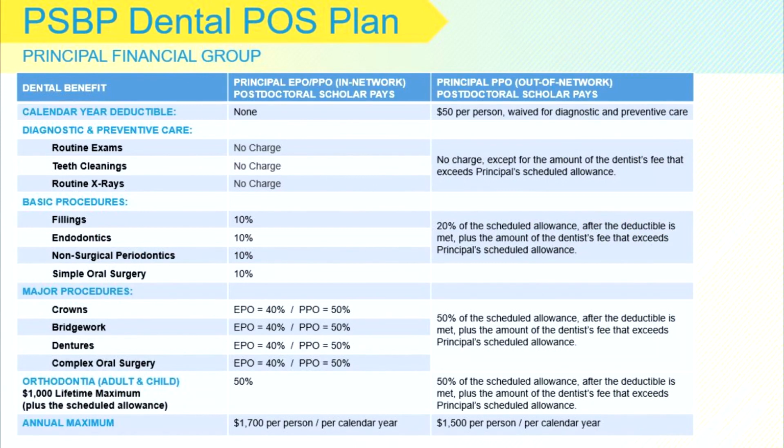Here are the most common benefits under the point of service plan. If you stay in network, there's no deductible. If you go out of network, it's a $50 per person deductible. So try to stay in network. Routine exams, cleanings, x-rays, no charge. So get in there and get that work done. Basic procedures, 10% coinsurance if you stay in network. So you're going to be paying 10% of the cost of that visit.